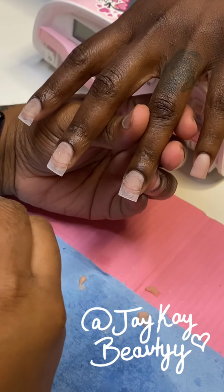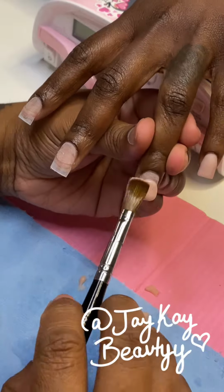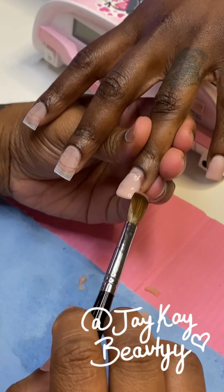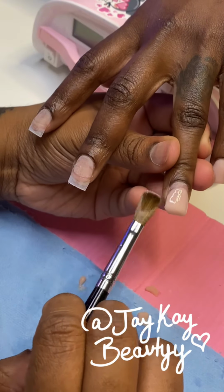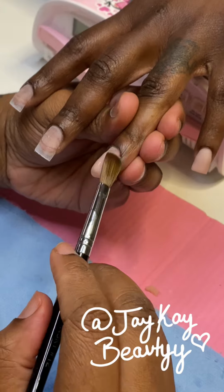It's a fall themed video, but on shorties. Okay, fall nails can be cute and shorties can be cute, so we're gonna combine both today. She basically didn't know what she wanted, but she wanted something fall themed. To me, fall doesn't have to be literal. It does not have to be a bunch of leaves.